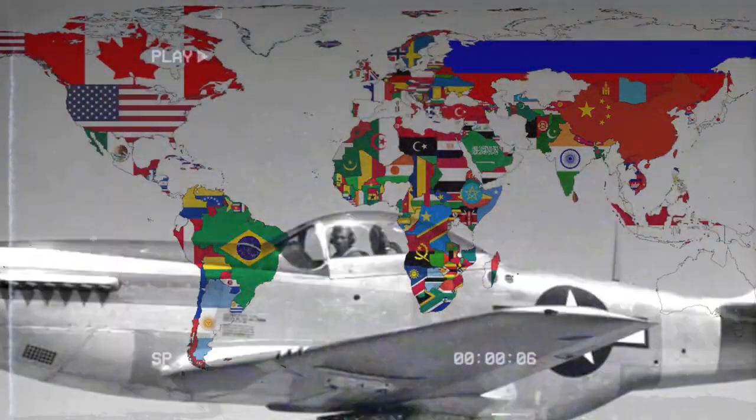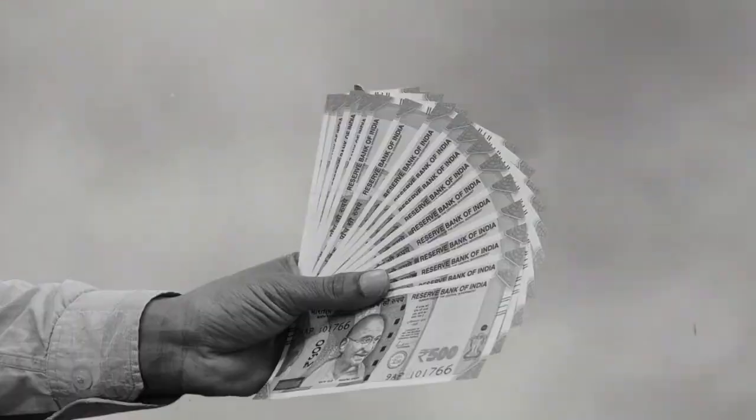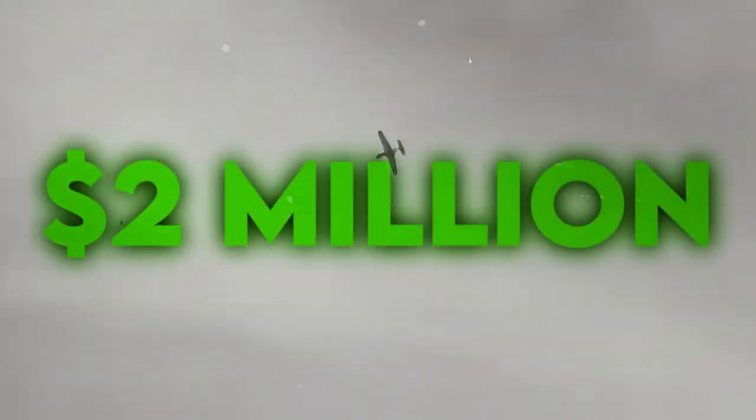But flying these old planes is not easy. It takes a lot of money and effort to keep them in good condition. Over the years, the Red Tail Squadron has raised more than $2 million to restore and maintain their P-51C Mustang.